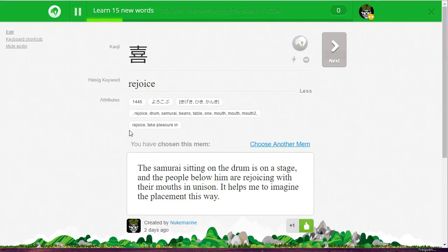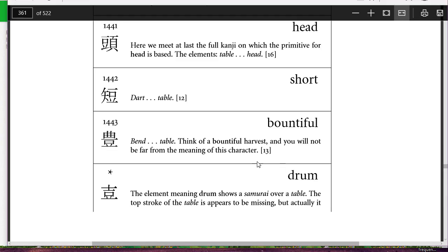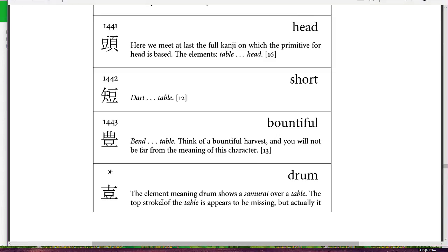Here's what Heisig says, because this is going to be introducing table drums or something. But here we go. So short, bountiful. So okay, drum. You see it looks like samurai on the table, so it's replaced the top of the table. So imagine, drum does kind of look like a table. In this case, it's a samurai playing a drum. Okay, so the full thing for a drum.